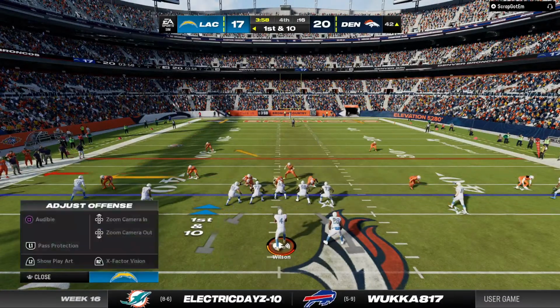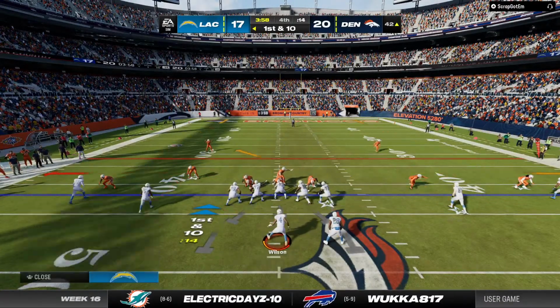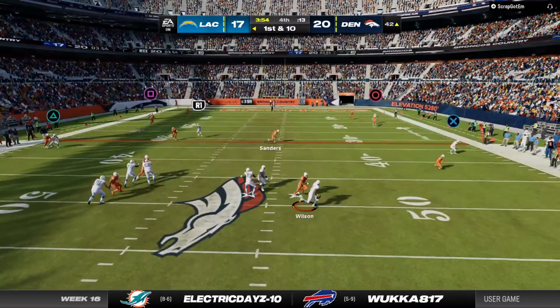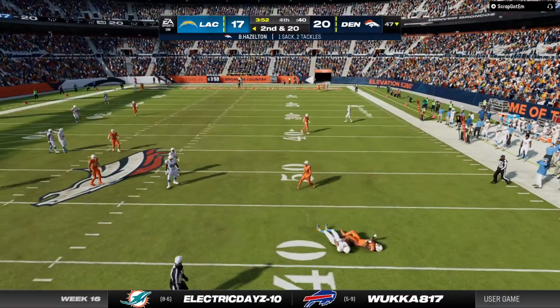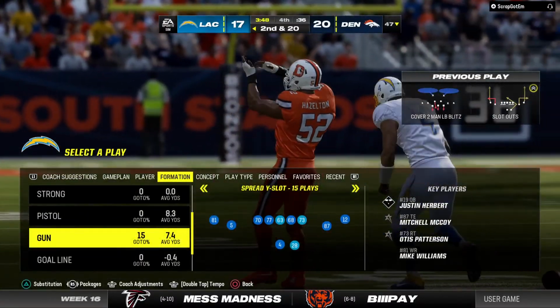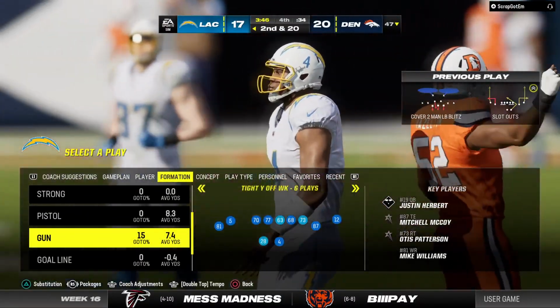18, pioneer. Panther 60, Panther 60. After the interception, here's Wilson. Flush to his right, and he can't get rid of it. He's taken down. It'll be a loss of 10, and it'll bring up second.